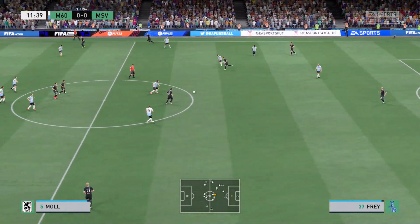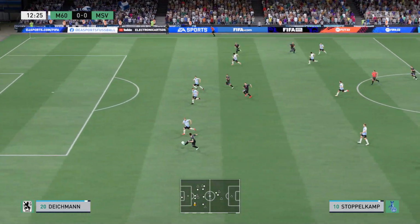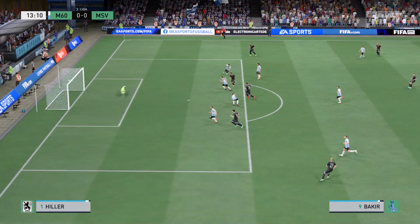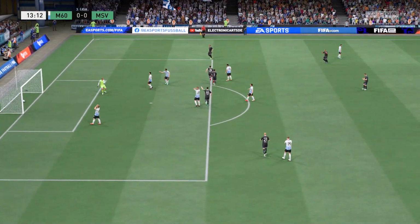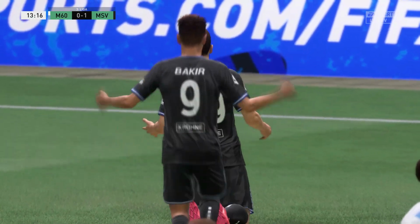Marvin Bakalorz. Has eyes for goal. In it goes. That will do nicely for starters. First goal of the game.